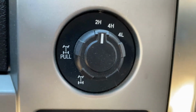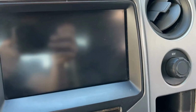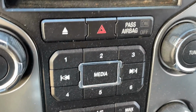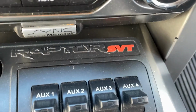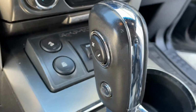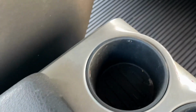These are the 4x4 controls. And it has a good sized screen and all the controls underneath. Climate vents. It also says Raptor SVT right here. And auxiliary switches for aftermarket lights, winch, or other things. The center console has 4 cup holders, 2 for the front and 2 for the back.